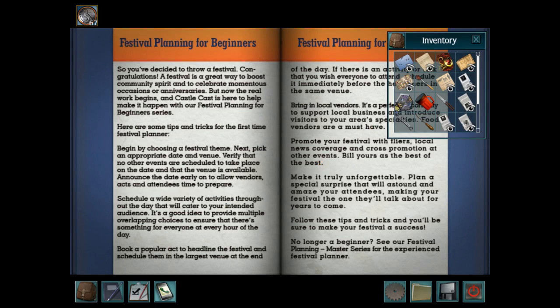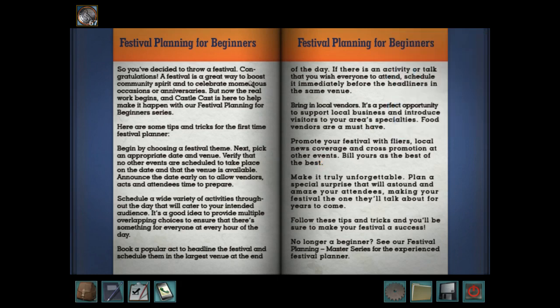Festival planning for beginners. So you've decided to throw a festival. Congratulations. Here are some tips and tricks. Begin by choosing a festival theme. Schedule a wide variety of activities throughout the day. Book a popular act to headline. Bring in local vendors. Promote your festival with flyers. Make it truly unforgettable. Plan a special surprise that will astound and amaze your attendees, making your festival the one they'll talk about for years to come.